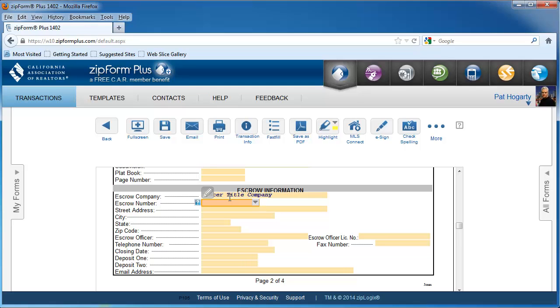Now in most cases the escrow is not opened until you have an accepted purchase offer. And who opens that escrow up depends upon whatever's common, if you will, courtesy or common process in the county that you're located. So for example, in one county it could be the selling agent that opens the escrow, and in another county it can be the buying agent that opens up the escrow.